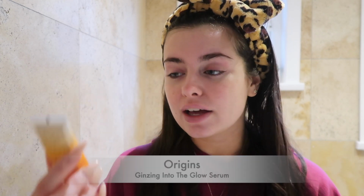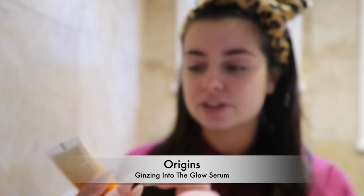This is my favorite skincare routine I've ever had. You know when you feel like you've got it down? I don't think I'm changing anytime soon. This little thing, Origins Ginzing Into the Glow, I've only got a mini one, a brightening serum. You know when you stop using something and then you remember why it did the most? Put it on before moisturizer, just pat it over.